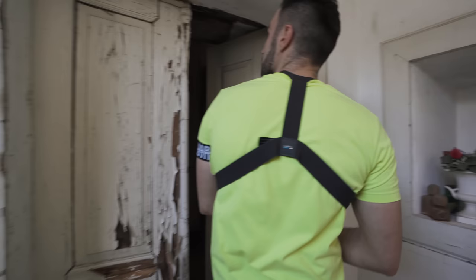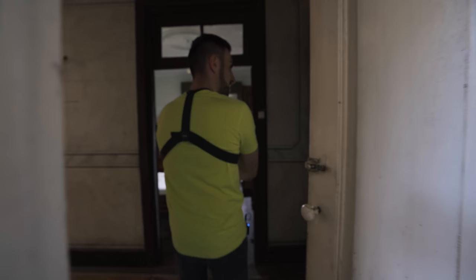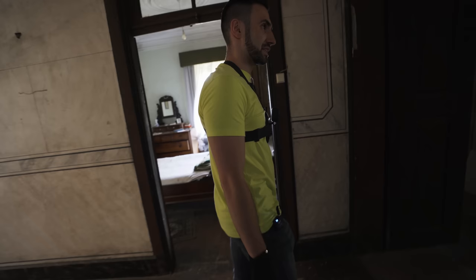You can see all the paint peeling from the doors. Oh yeah, it's been abandoned for quite a while actually. It's so crazy that even with the windows just widely open, it's not in a very bad condition, you know?